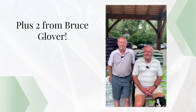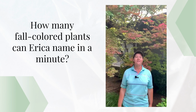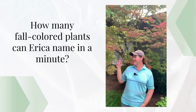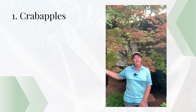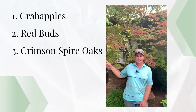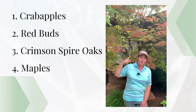Perfect. Hey, this is Erica with Glover Nursery. Regan challenged me to name as many trees or shrubs or whatever I can in less than a minute that change with really cool fall colors. So we're going to start at the top of the nursery. Okay, crabapples are really pretty. Redbuds turn color. Oaks turn really nice colors, like Crimson Spire is fantastic. Any of the maples are going to turn red, orange, or yellow. That'll include the Japanese maples like this one behind me.